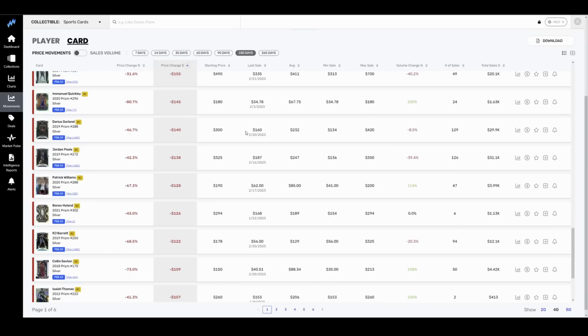A lot of people probably don't see Garland play. The Cavs don't get a ton of national TV games this year. I'd be interested to see if he gets a price spike, if he really busts out in the NBA playoffs, if he has a pretty big game.